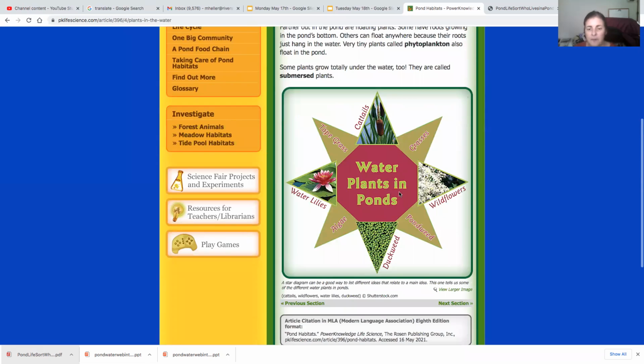So here are water plants in ponds. There's water lilies, which grow from the lily pads. There's tape grass, cattails. There's other types of grasses. There's wildflowers, pondweed, duckweed, and algae.